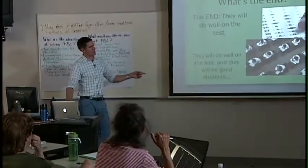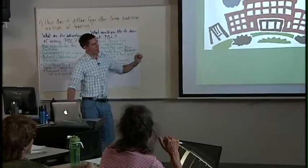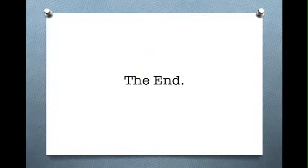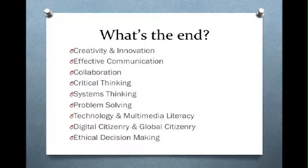So what is it that we're going to be doing after they get out of there, right? They're at school. We do all those things. We make good students. Check. The end. That's not what we're trying to do, though, right? There's a lot more to it. These are all areas that students are going to end up utilizing throughout the rest of their life in some way. If we design for creativity and innovation, for effective communication, for the use of technology and multimedia literacy, allow them to use their cell phones, encourage it, let them go in, because that's their lives. That's the life that they're living in.